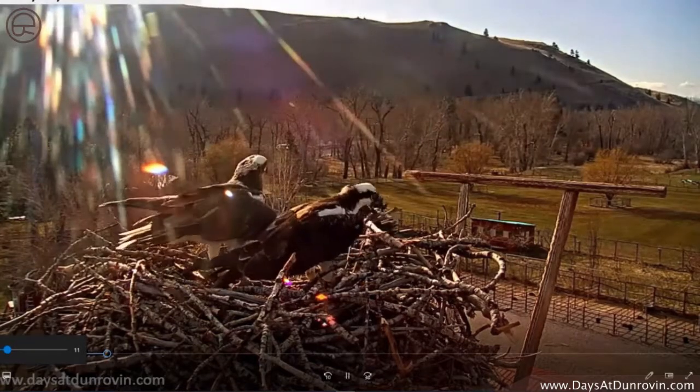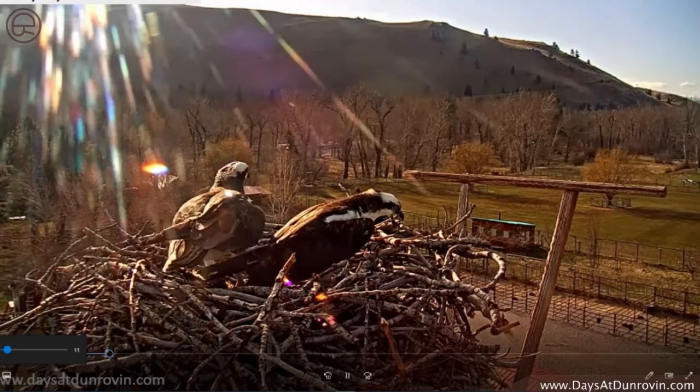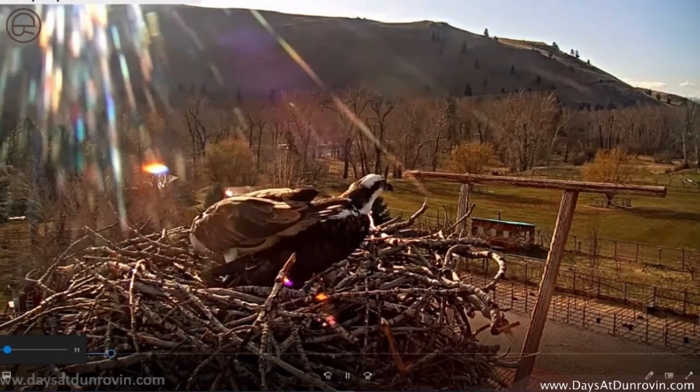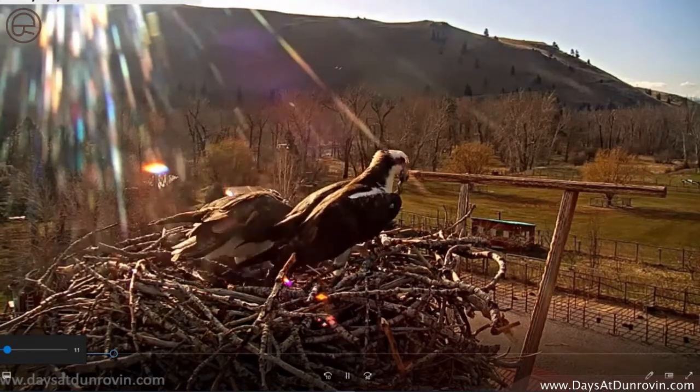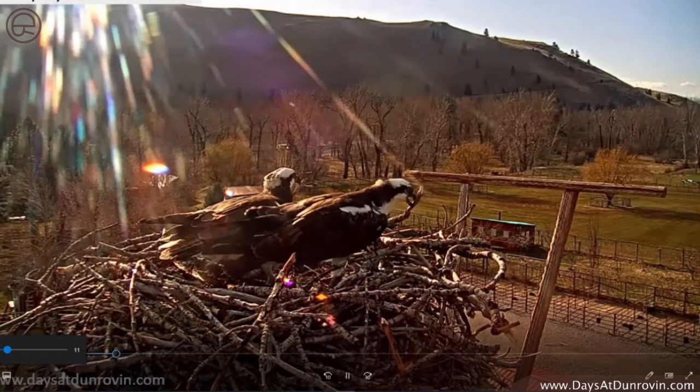Again, look at the date. We're now at April 11th. All right, so she arrives first. He comes. He demonstrates his ability to take care of her by bringing her fish and helping her build the nest. And then the next thing, of course, is that she will ultimately lay some eggs.